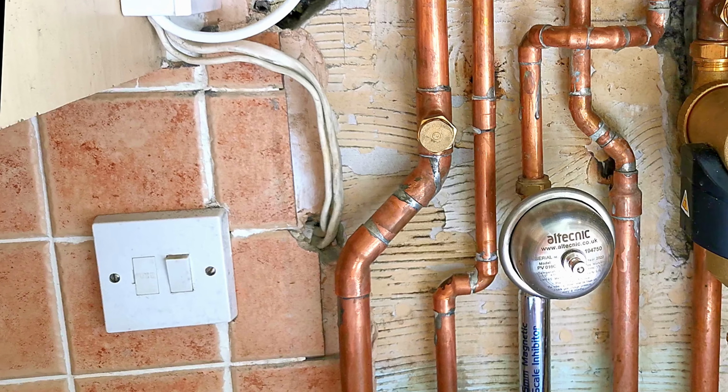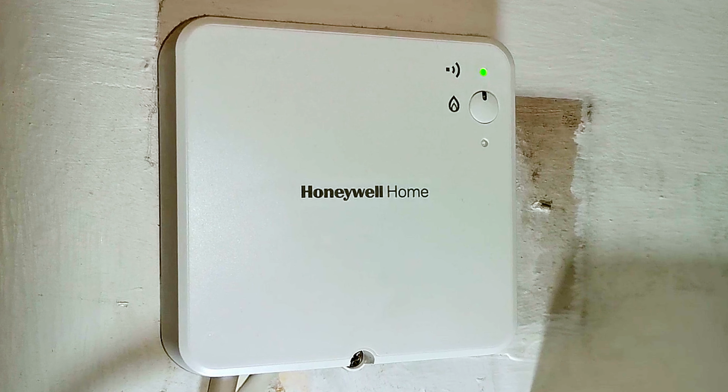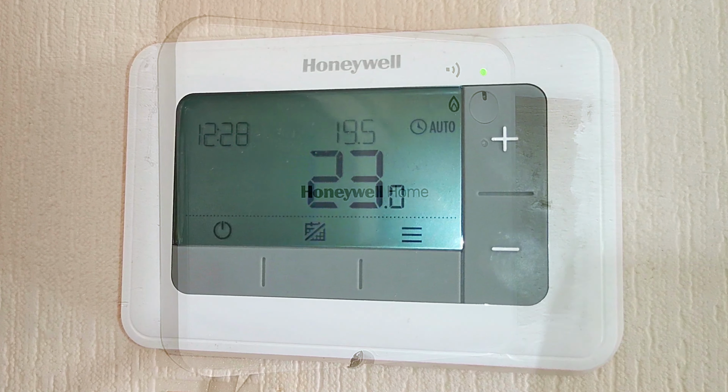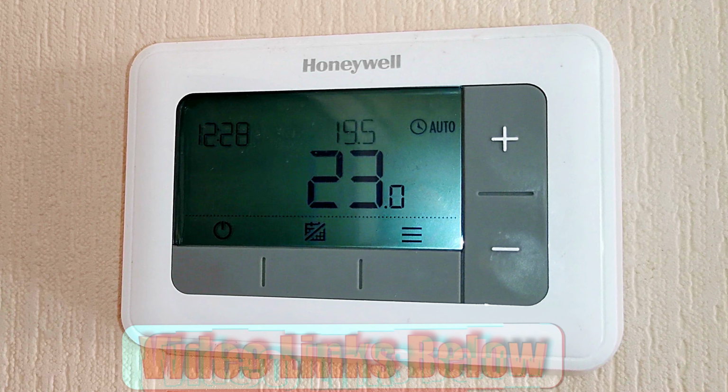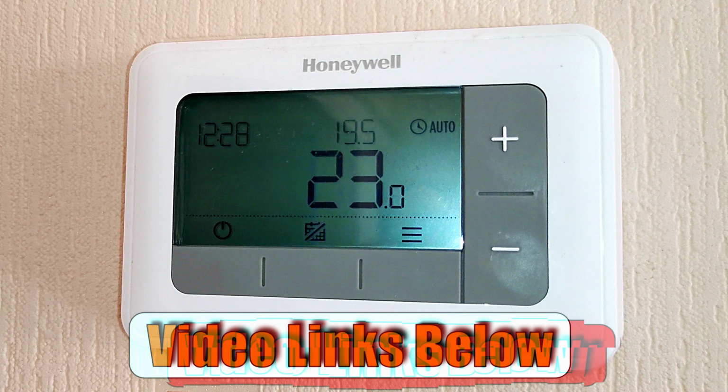And then finally on the wall over here we have the switch to turn the boiler on and off, and then we have the Honeywell Home receiver unit controlled by the Honeywell T4R wireless programmable room thermostat. If you want to see my video on this programmer, then the links are below. So that's about it then.